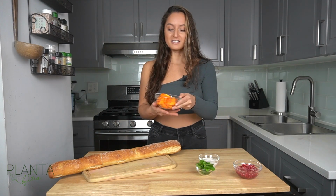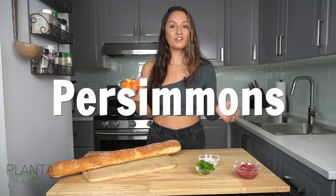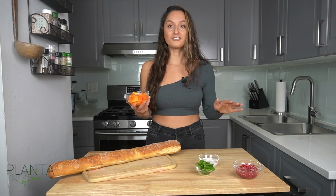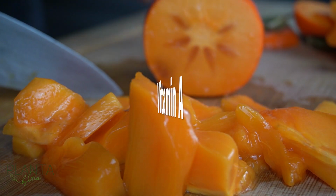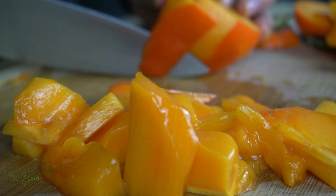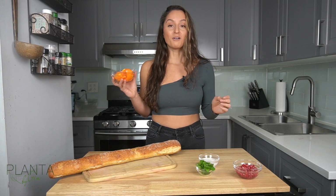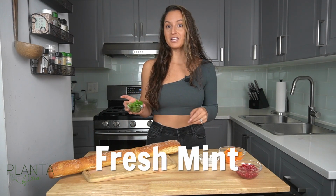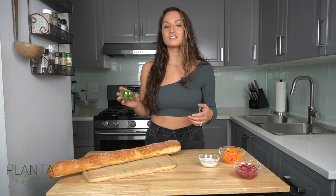We're also going to be needing some persimmons, sliced pretty thinly. I love persimmons. I actually just tried my first persimmon like a year ago, and it was life-changing. They are so sweet, like candy. They are also very high in vitamin A, which is great for our eye health. And they are just an amazing fruit. And the name persimmon is so cool. Whoever named this fruit, I would love to meet. The next thing we're going to be needing are some pieces of fresh mint. Mint is great to soothe digestion. It's also great for immunity and so much more.